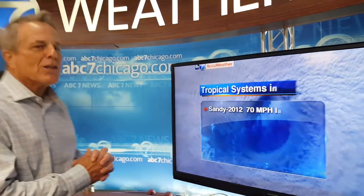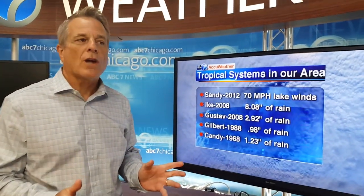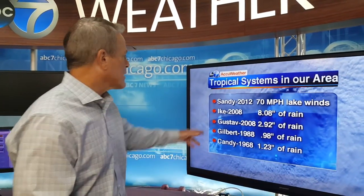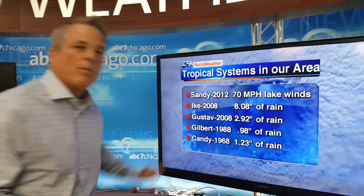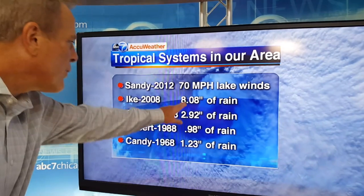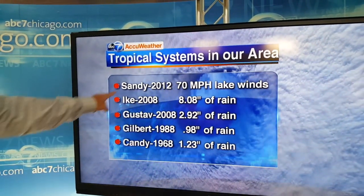Now, I made this actually yesterday, but I want to share it with you. Can these systems reach our area? Well, a couple of things. Yes, they can, but very rarely do we get an Atlantic system bringing us any considerable moisture. Usually it's the systems that come out of the Gulf and then turn northward. That's what happened with Ike and Gustav. Look at this. In 2008, we had 2. Both happened in September. And when you combine these 2 rainfall amounts, they gave us 11 inches of precipitation.